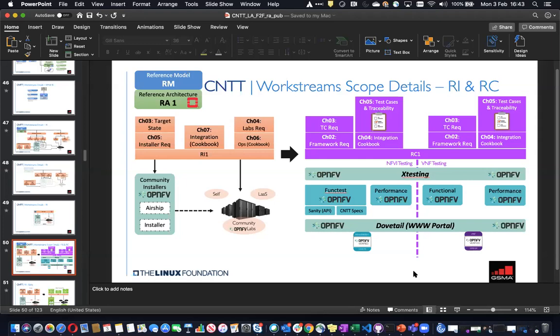Now for the RI2, the expectation is to have something similar, more open, to your point, where anybody can install the tools required, specified by CNTT. And once you install the tooling, you run the required test cases and submit your results in some way or another. I know we haven't talked about OVP phase 2 yet, but the intention is to have something similar to that, some group of people reviewing those results and deciding based on that if that platform is conformant to CNTT or not.